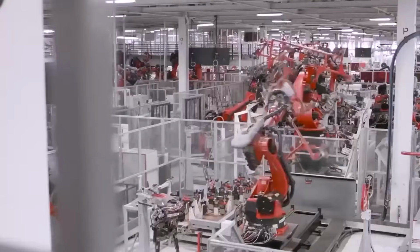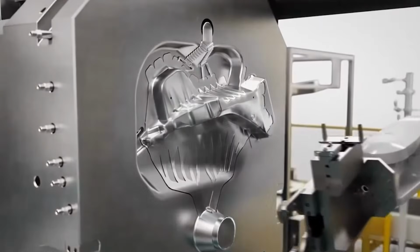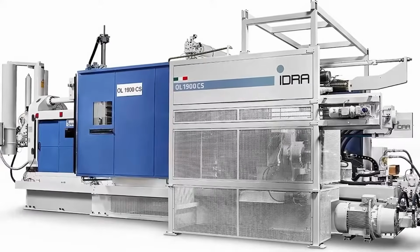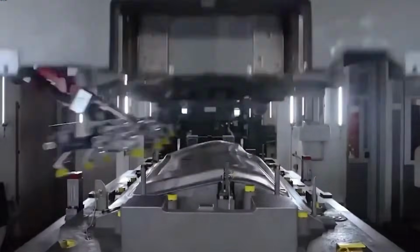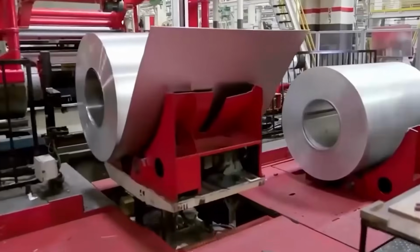As each coil is unspooled, it is fed into a massive blanking press, a machine capable of cutting large sheets into specific dimensions called blanks. These blanks, often the size of a car door or hood, are prepped for the stamping process, where one of the most visually dramatic parts of the car's creation takes place.